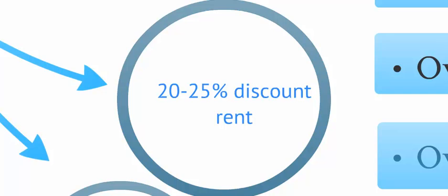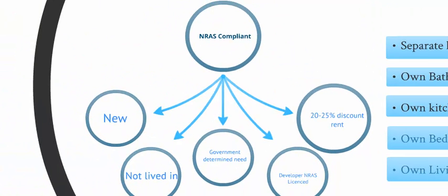This is the basics. There are a few more criteria associated with NRAS, but I won't go into great detail now because if you're looking at a property, it will either be eligible for NRAS or it won't be, and you'll know because whoever is selling it will tell you. For example, of all the properties that we're involved with, we'll be able to tell you straight away which ones are NRAS compliant and which ones are not.